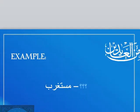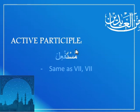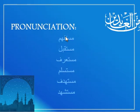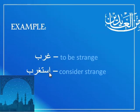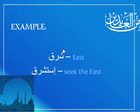Remember, we had this word earlier on, right? Istaghraba. Istaghraba is to be considered strange. Okay? So, what would a mustaghrab be? Well, think about this. The active participle, I don't even need to tell you this, is going to form exactly the same way as it did in measure 7 and the second measure 7 here, which we call measure 8, right? Mustaf'il. Right? Mustafhim, mustaqbil, musta'arif, mustaslim, and so forth. So, okay, istaghrab is someone who is considered strange. What is a mustaghrab? Okay, clearly somebody who is considered to be strange, a mustaghrab. Okay, bear that in mind.